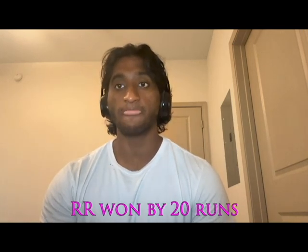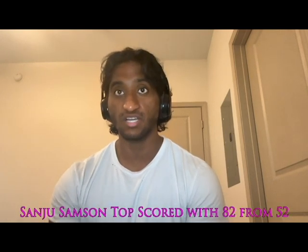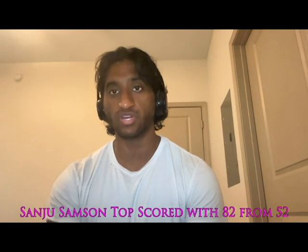To start, let's start with the Royals innings. Yashasvi Jaiswal, a batter in good form, gives the Royals a good start, 24 from 12, striking pretty well. And then after that, Sanju Samson really led the way for the Royals. He batted through the innings after coming in at number 3, top scoring with 82. And he also had good support from Riyan Parag at the other end, who scored 43 from 29.